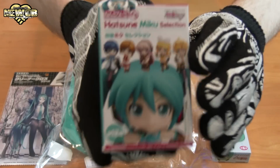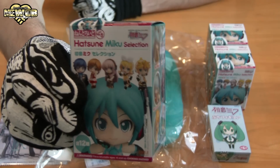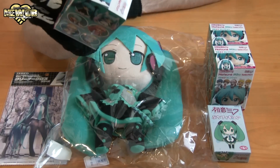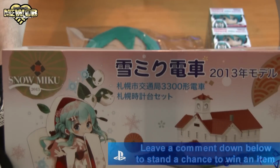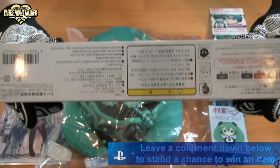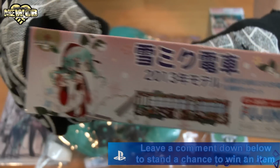Pretty awesome. Then we have another figurine. And we have another figurine. So three different ones we are going to get. That's pretty awesome. Model Snow Miku 2013. The front. The top. The side, the other side, and the back.